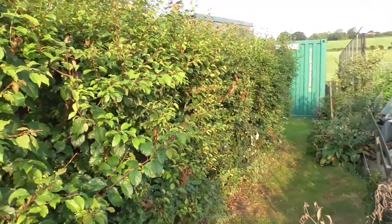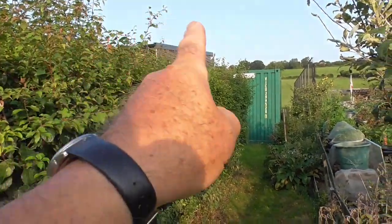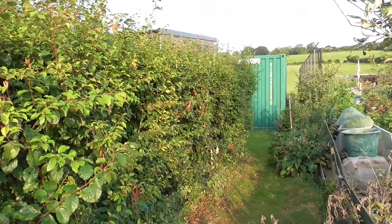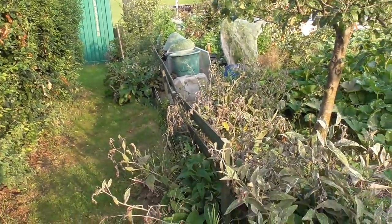And this hedge here, which actually belongs to the golf driving range, but I look after the top of this because it puts my crops in the shade if I don't. So I'm going to chop that at some point today with my hedge trimmer. So there's another job to clear all this lot.